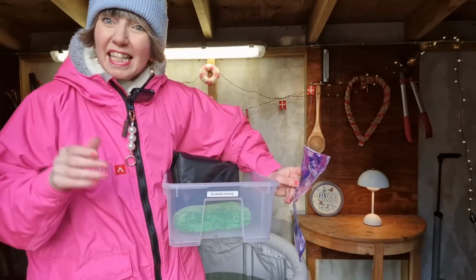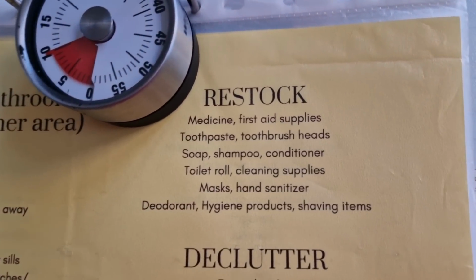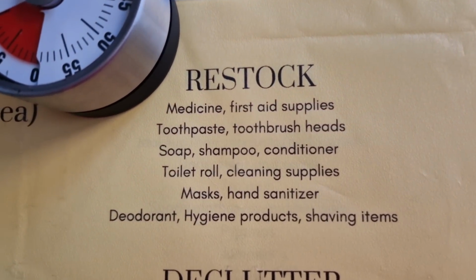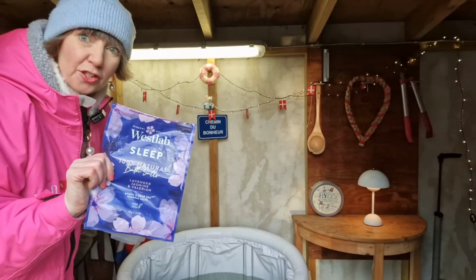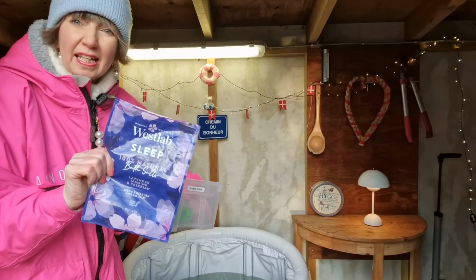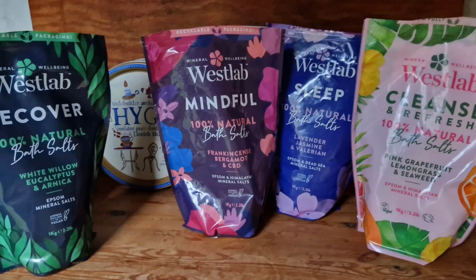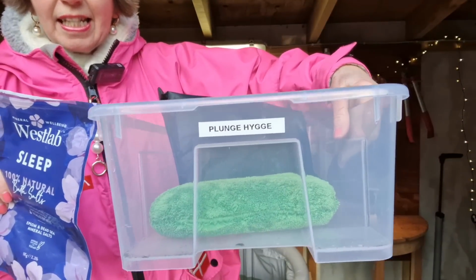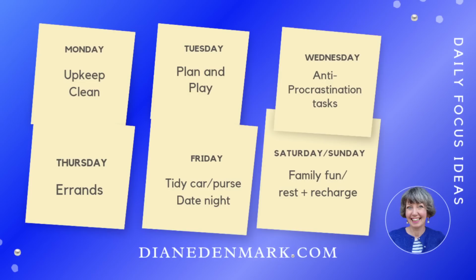And is there anything that you need to stock up on in Flylady Zone 3? Maybe it's toilet roll. I've just used the last of the salt. I put a handful of salt in my plunge pool every time I'm in it. It's just a natural way to keep it clean. Also gives a little bit of scent. It's very nice. So I've just used the last one, as you can see. I used to have this full, so I'm going to add those to my errand list.